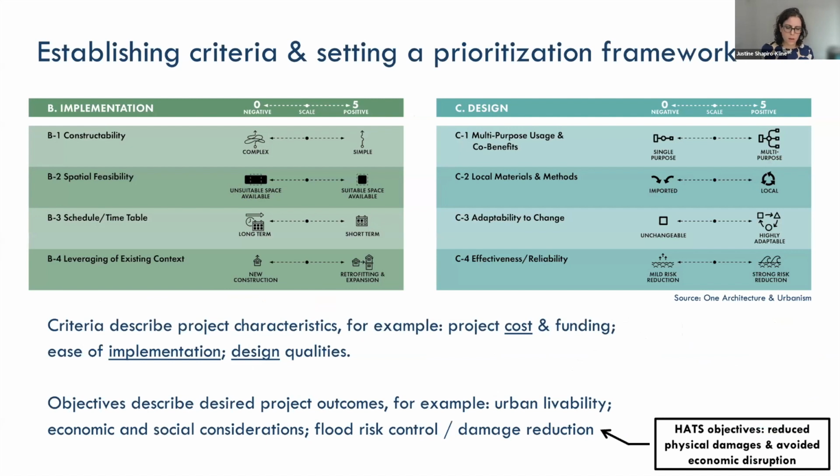So one of the first steps in the design process is really about establishing criteria and establishing a prioritization framework. So, for example, how do we assess when a design proposal, when a flood protection project is succeeding? So in the HAT study, we have some clear criteria around avoided damages. So that's physical damages and avoided economic disruption. But I think more broadly, we can think about the success of a project in terms of its constructability, for example, how spatially feasible it is, the timetable to implement that project. Or, for example, is it single purpose or multi-purpose? Does it deliver multiple benefits to its communities? Is it adaptable to be changed over time?